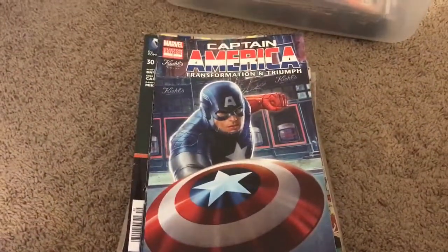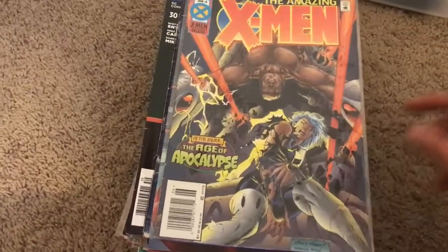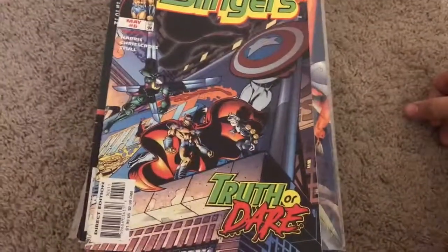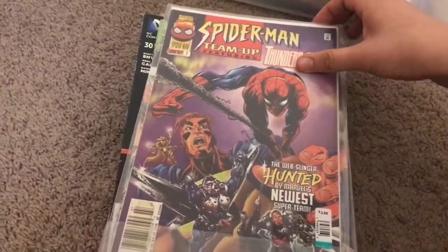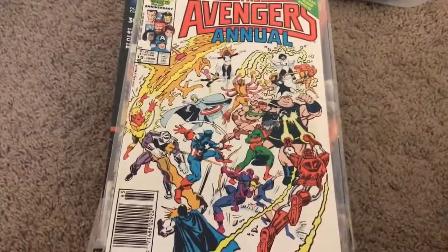Catwoman, issue 5. Captain America, Transformation and Triumph. The Amazing X-Men, issue, I'm going to assume issue 4. Singers, issue 6. Spider-Man Thunderbolts Team-Up, issue 7. The Avengers Annual, issue 15.